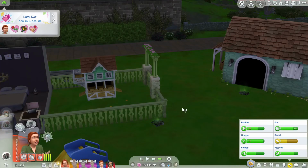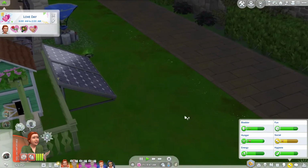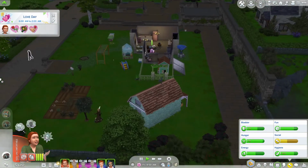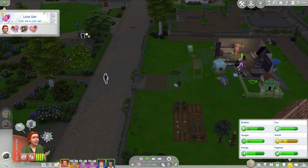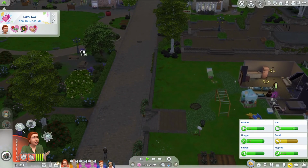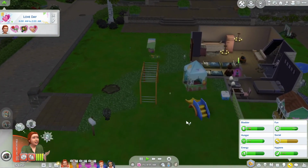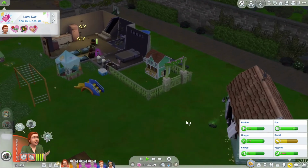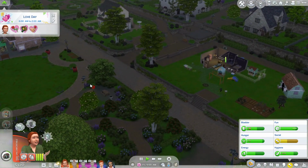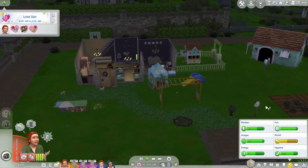They need to age up. What am I supposed to do with this? Put it in this trash can over here. It's not my trash can, but I want to reduce the number of trash plants I have in my family inventory. I don't know if she's going to have her baby this time. I really want her to.